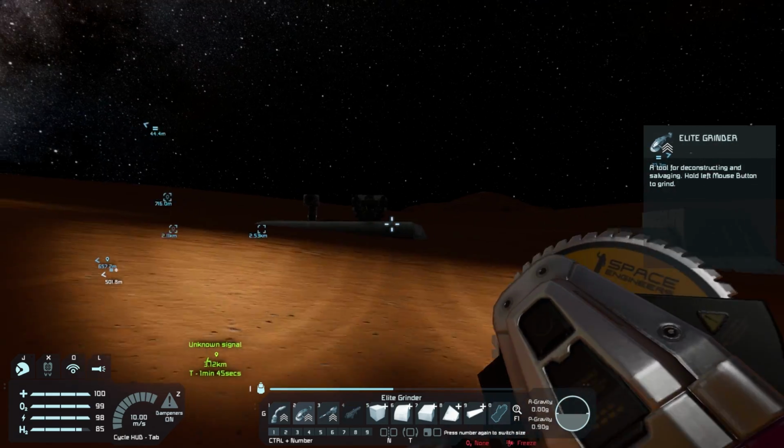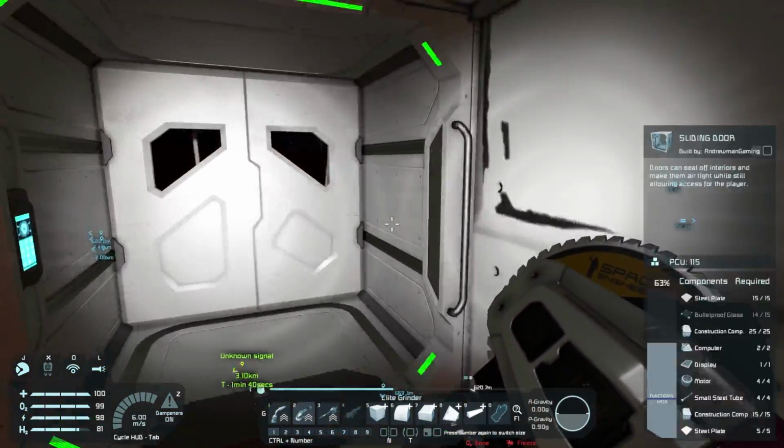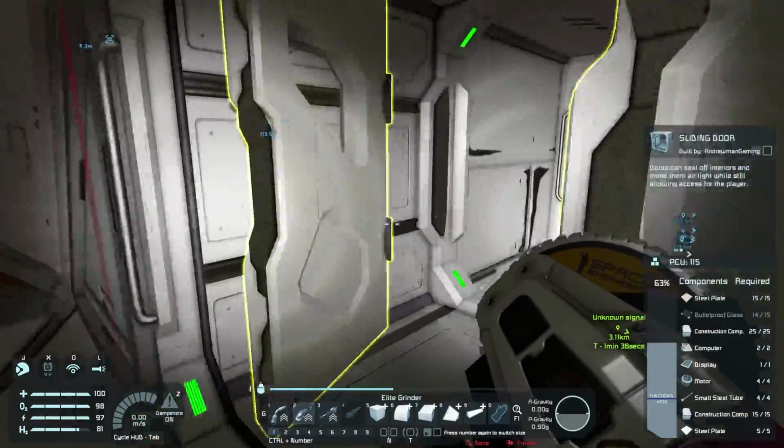All right, while that thing is recharging, I want to go down into the base and show you guys the hologram thing. It is so cool. You're gonna love this.